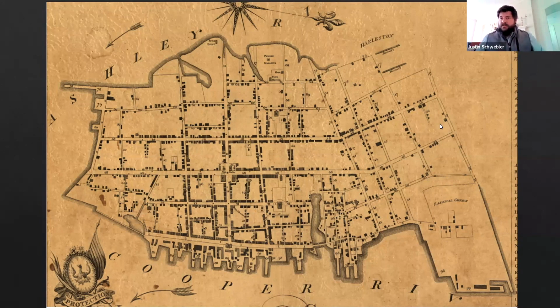So this map actually comes from the 1790s. It's known as the Iconography of Charleston from the 1790s. So this is after the American Revolution. You can see that the walled city, the original fortified city, has since disappeared.